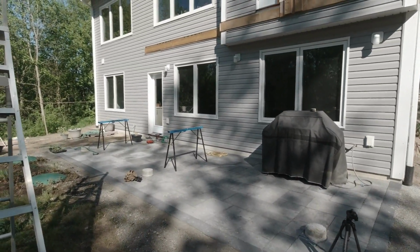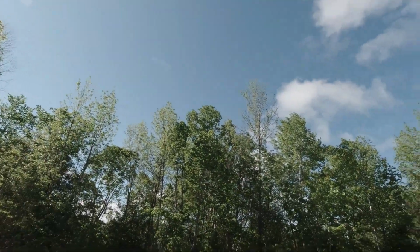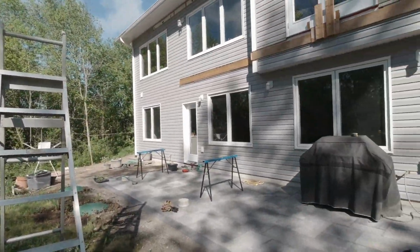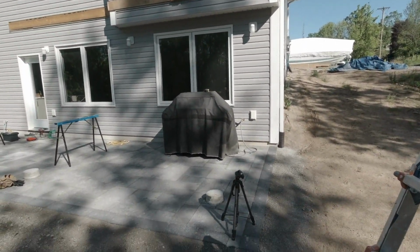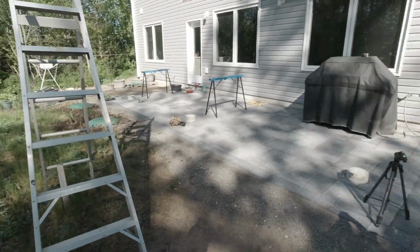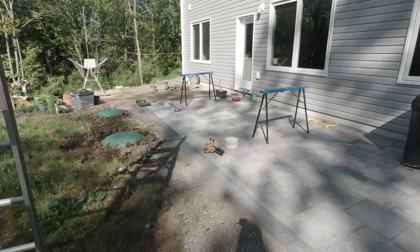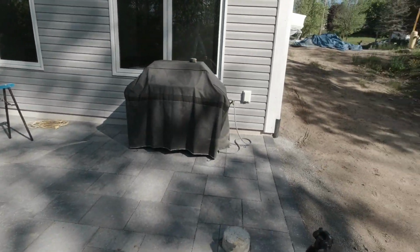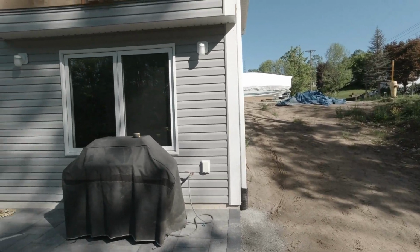It is a wonderful Saturday morning. Beautiful blue sky, wonderful day. Today we're going to start building the deck on the dream home. Kind of got some things set up here. Got a couple ladders. Got a couple sawhorses in place. Our material is all up on the driveway, way up there, you can see.